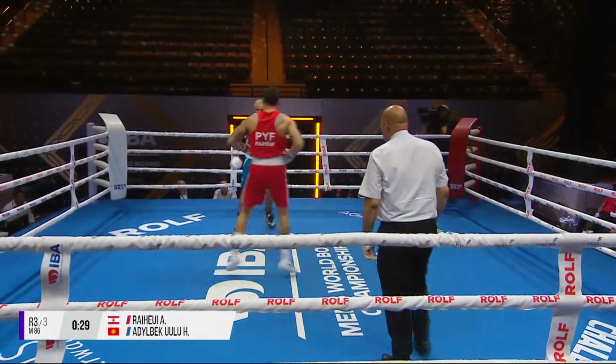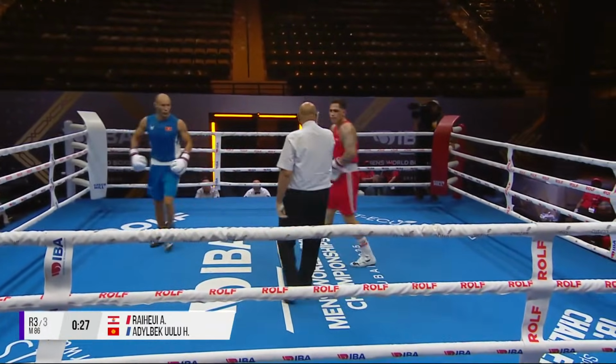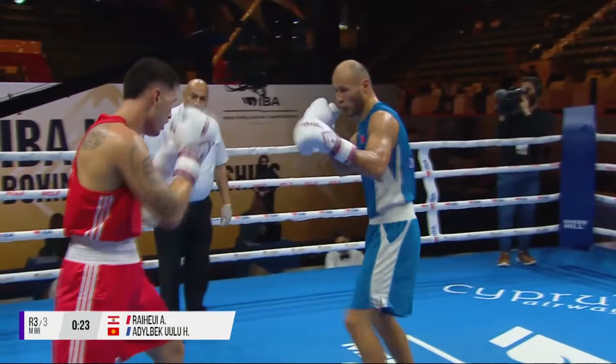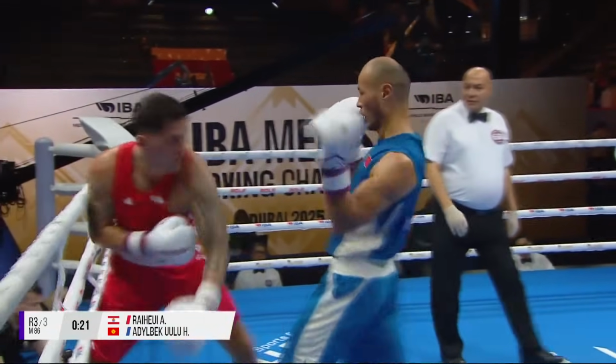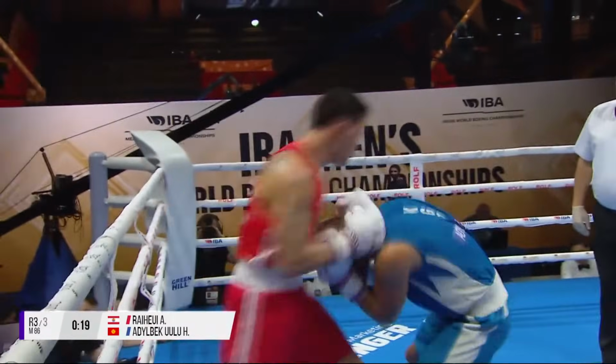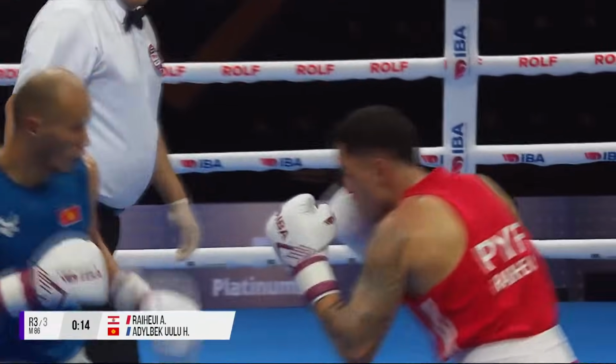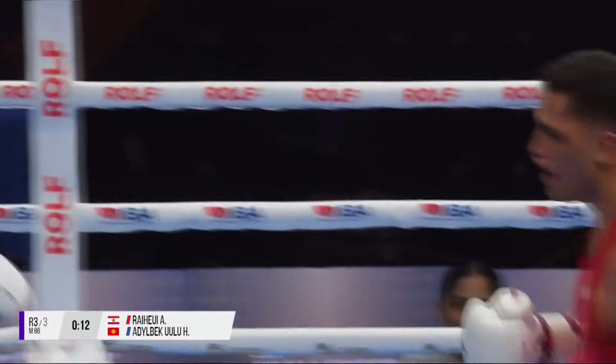And he's always working those hands, Adylbek, so he does make you go at a pretty reasonable tempo, and I think Raiheui's feeling it. I think he's been feeling it for a while, actually. Into the final few seconds.